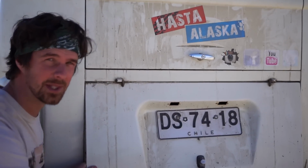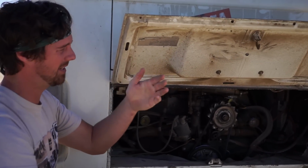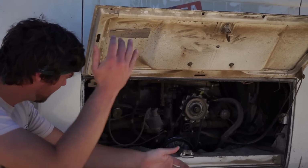So now that you understand why we need to improve on our mobile power system, let's take a look at our original design and see why it's not adequate for us to live and work full-time off-grid. Please excuse the dust in here. We've just been driving off-road and it is very dusty and dirty. Kind of showing you my dirty underwear here.